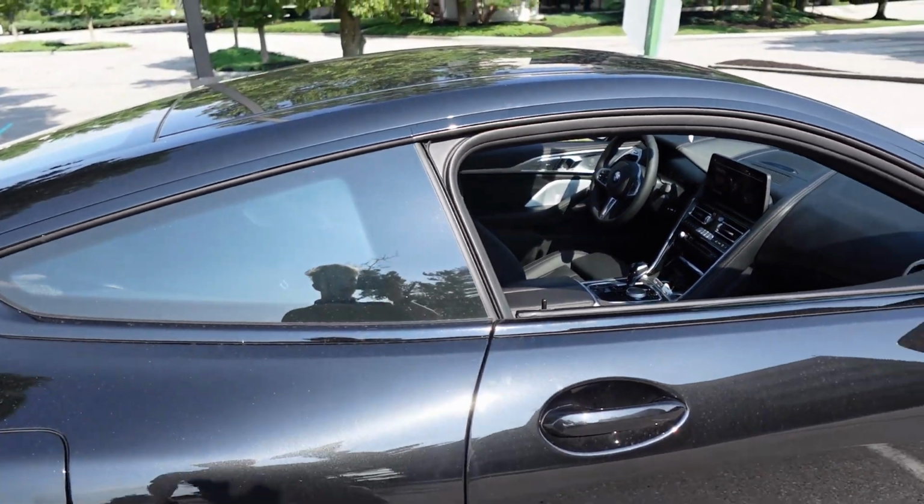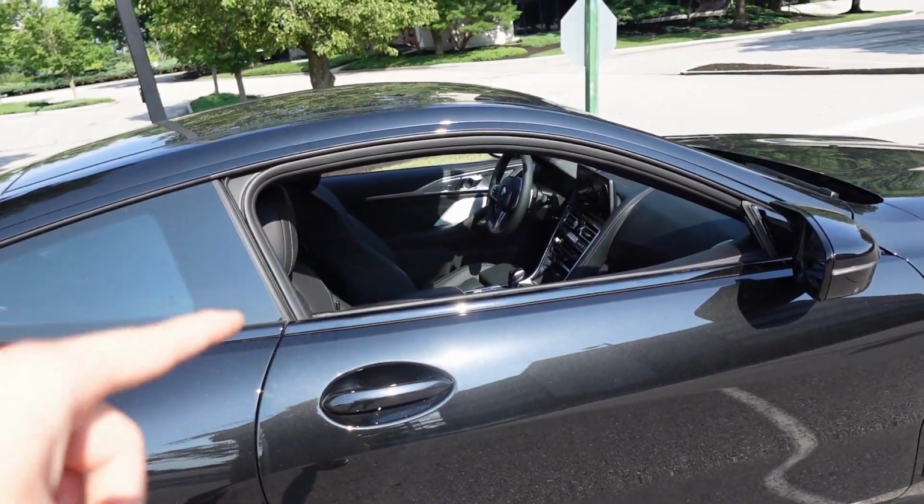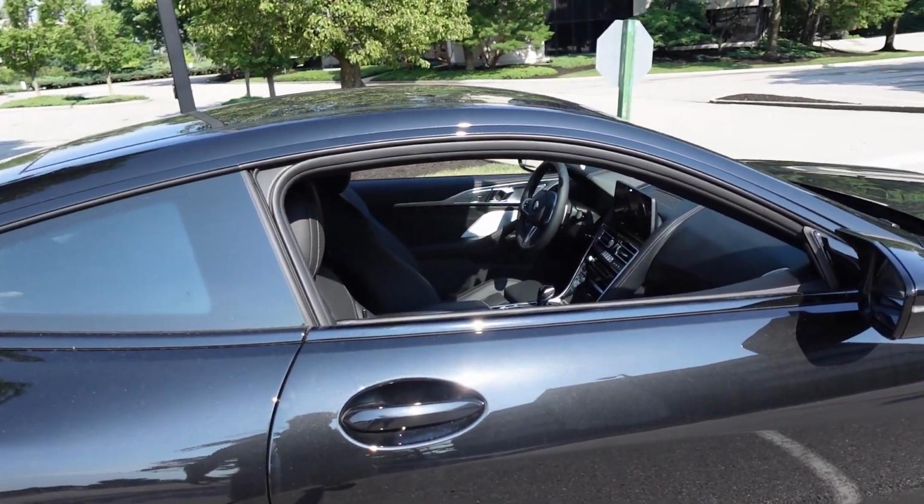Let's go ahead and throw you guys probably right on there at the dashboard and another camera on the window over there, and we'll take this thing on a bit of a quick cruise.